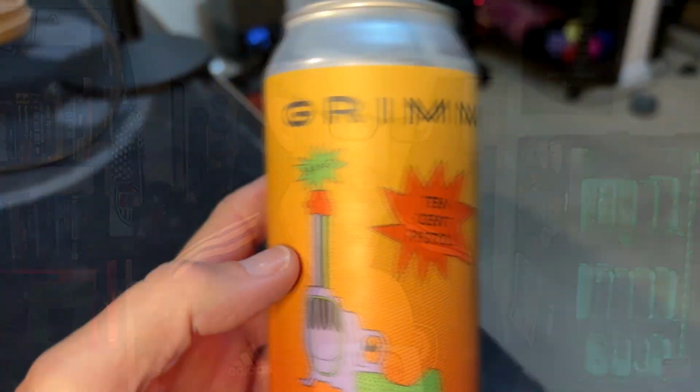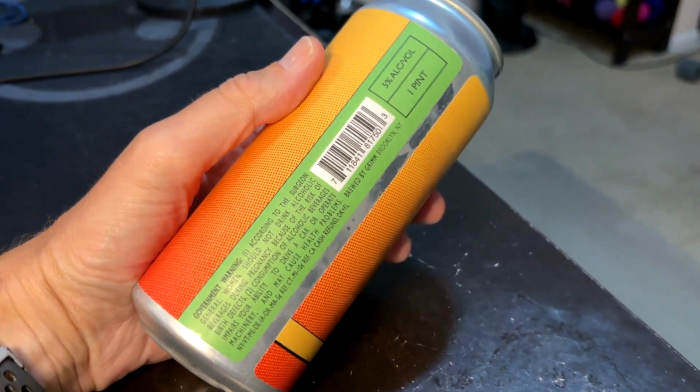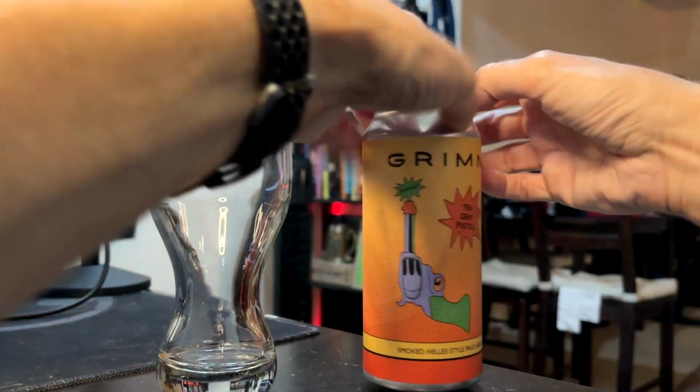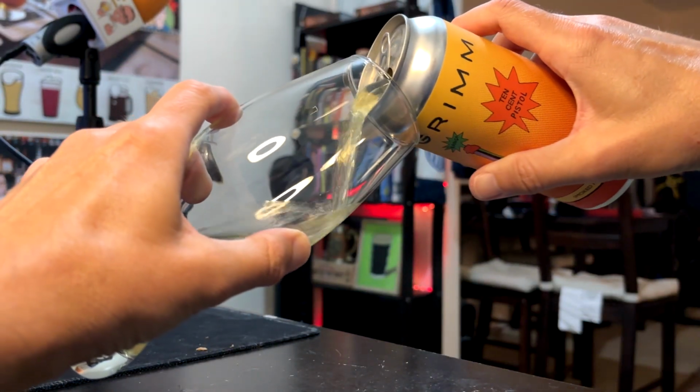Doing another beer that I got in my last Tavor crate. This is from one of the big deal hip breweries out of New York, from Grimm. 10-cent pistol, smoked Helles style pale lager. Not much to the can there. It looks like a punk rock album cover or something. All I know is it's 5% ABV, and this was canned February 12th, which would make it just under 3 months old when I'm shooting this.